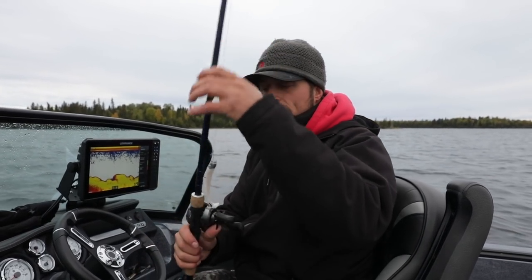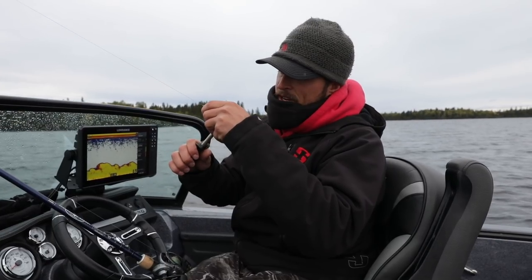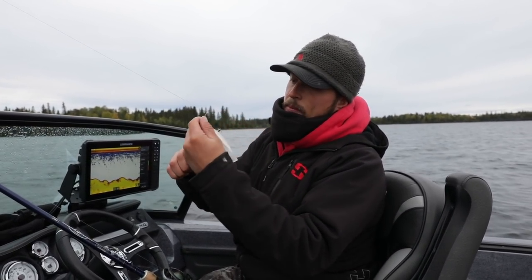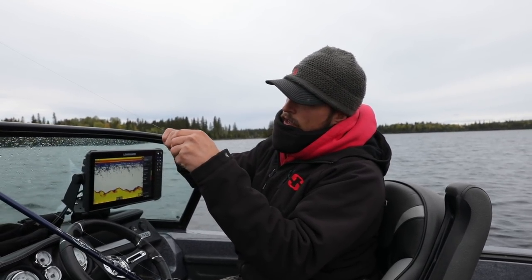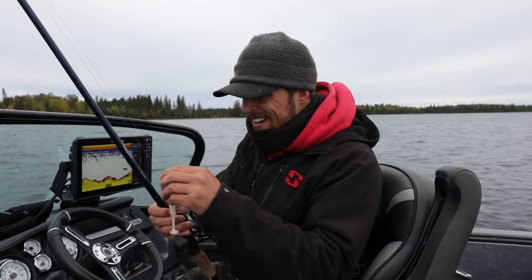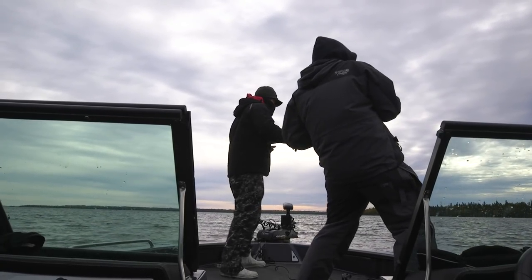Two rules on Lake Nipigon. Rule number one, pinch your barbs. Make sure that you rub your finger up on it so they don't get stuck. Pinch them nice and good. That's about good right there. Rule number two, if you get bit, don't lose the fish, because any fish could be the fish of a lifetime out here. Fish, fish!